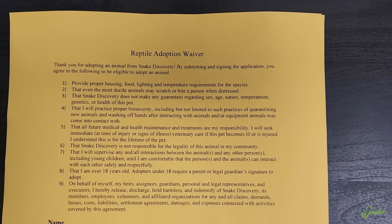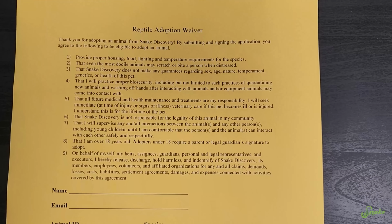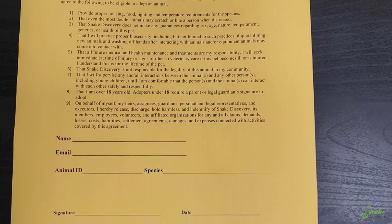Similarly, I would recommend having a well-written adoption form as well, transferring the ownership of the animal from the rescue to their new family, who is then signing and agreeing that they are then in charge of that animal, including any potential future health issues that it may encounter.